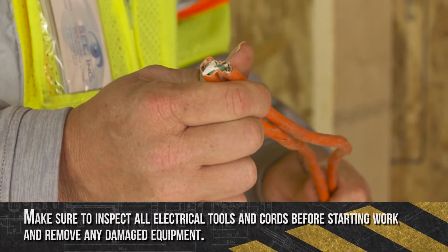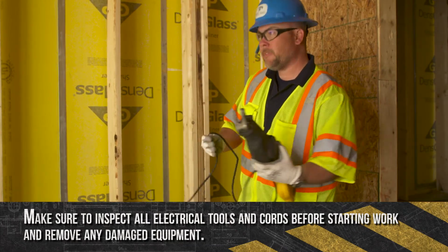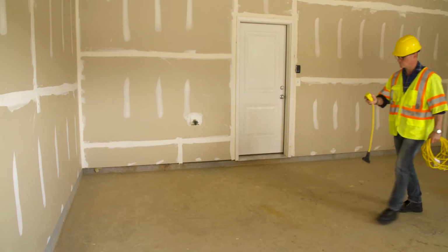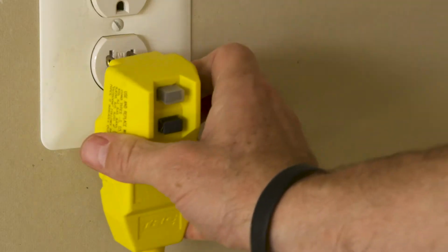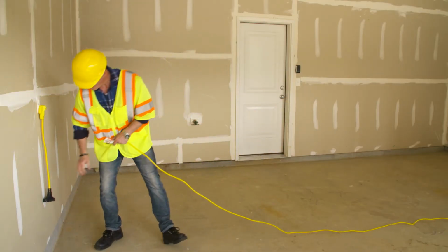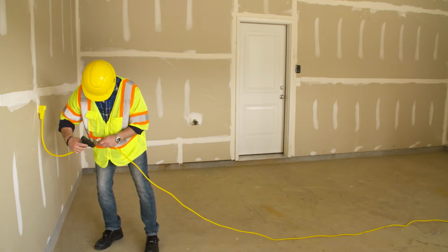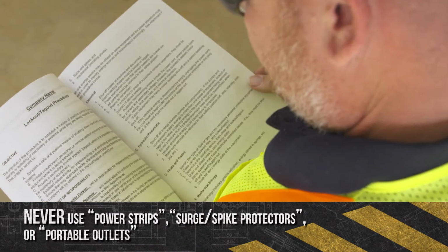Make sure to inspect all electrical tools and cords before starting work and remove any damaged equipment. Protect temporary power, including all extension cords and generators, with approved ground fault circuit interrupters, or GFCIs, to protect against shock. And always use caution when working near electricity, and never use power strips on the job site.